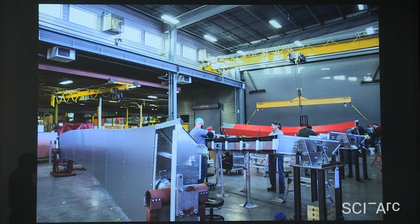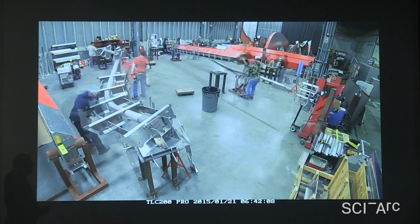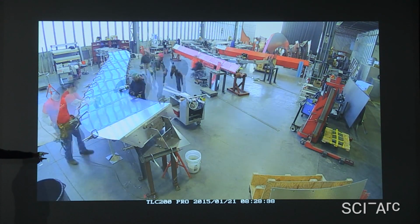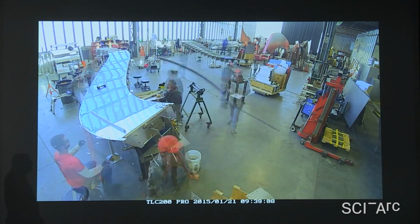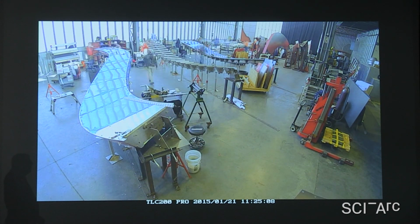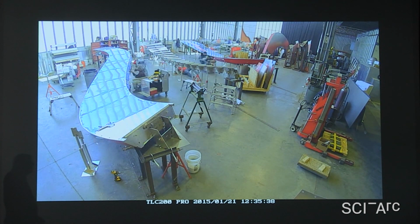Here's in our plant as they're going together. And this is a day in the plant. And our guys are pretty fast. But we use a Kanban system, so everything kind of arrives in a Kanban for these particular panel systems. And then we let them take a break for lunch here in a minute. There, go eat lunch.